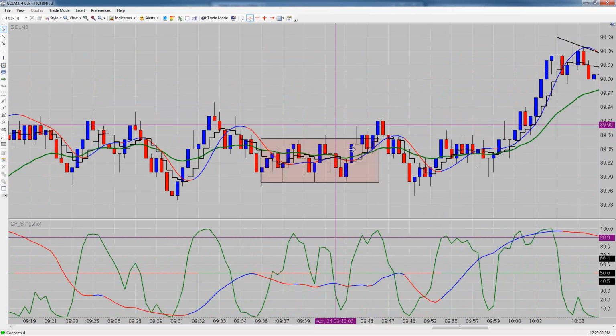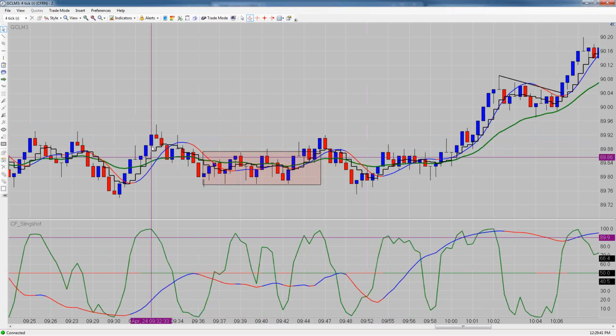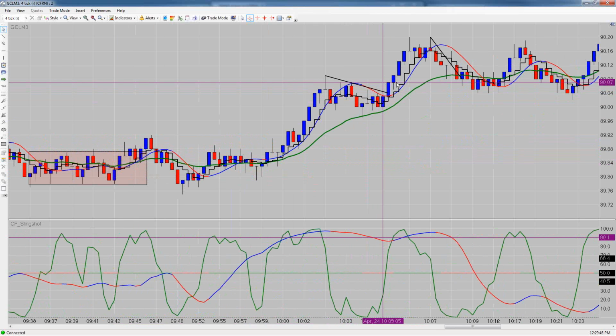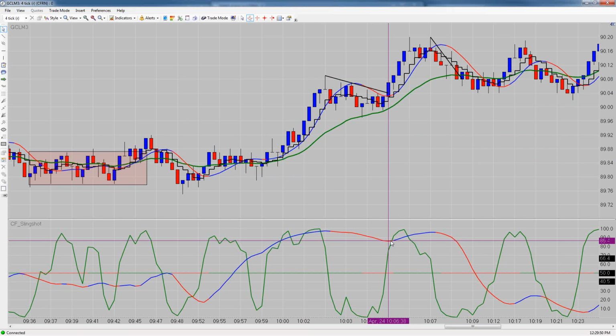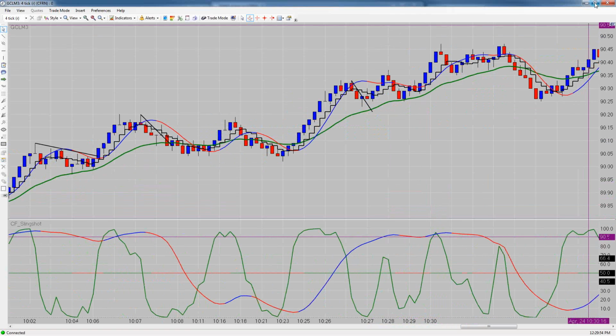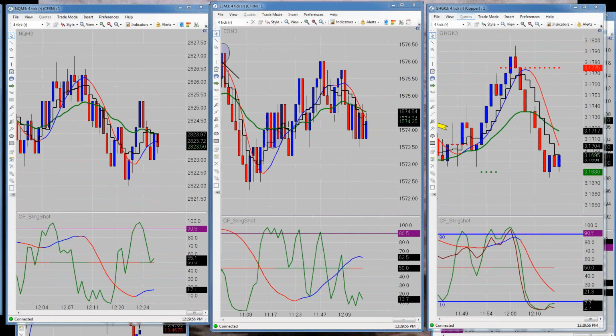If we scroll back here, it was pretty choppy in here in the morning, right at the open, for the first half an hour or so. Then there were some opportunities in here. Not a lot of room to run once it closed up above the trend line here. The green line was almost in the cycle, so there wasn't much room to run in there. But crude didn't give a whole bunch of opportunity today, and that's why I only had one trade on it.